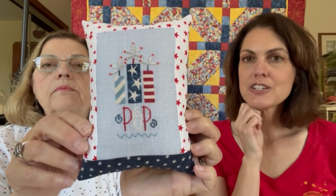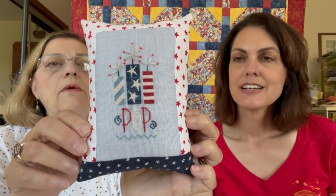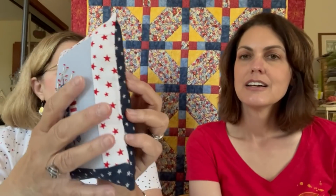And those are just fabrics you had in your stash. Actually, they're left over from that layer cake. I can't remember what I used it for, but yeah, it's left over from a layer cake. Great. So that's my only FFO. But we have quilt stuff that is kind of FFO. We were busy quilting.